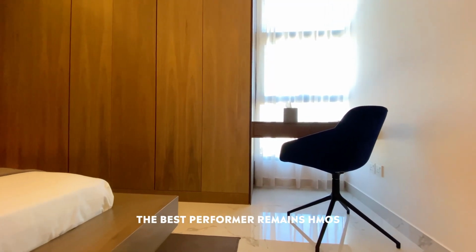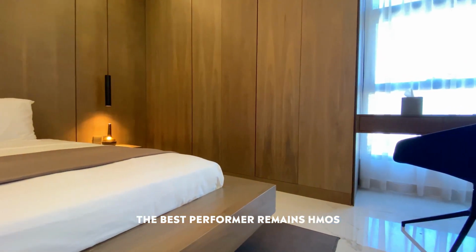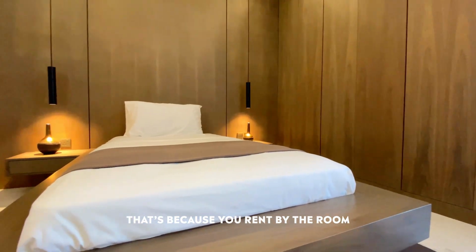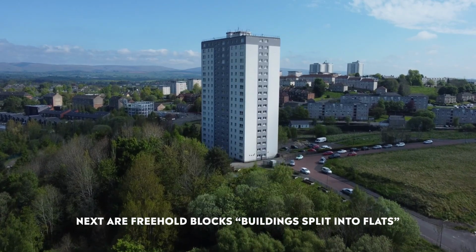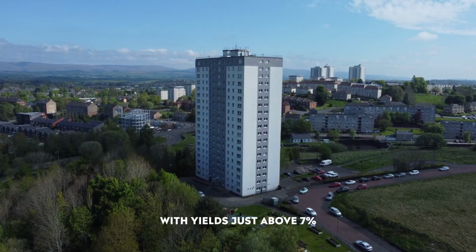The best performer remains HMOs, houses in multiple occupation, averaging yields above 8%. That's because you rent by the room, creating multiple income streams. Next are freehold blocks, buildings split into flats, with yields just above 7%.